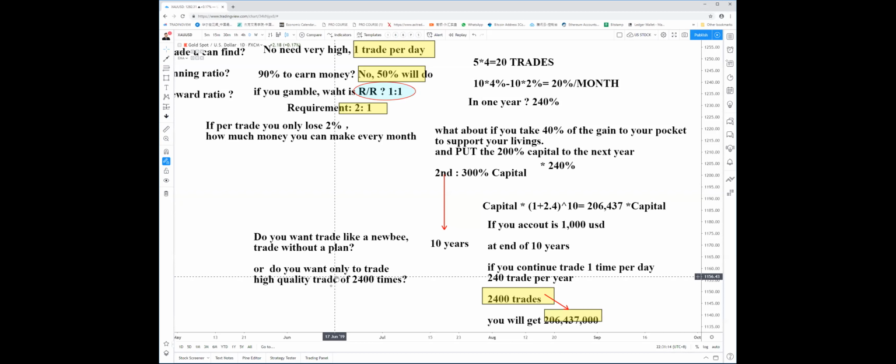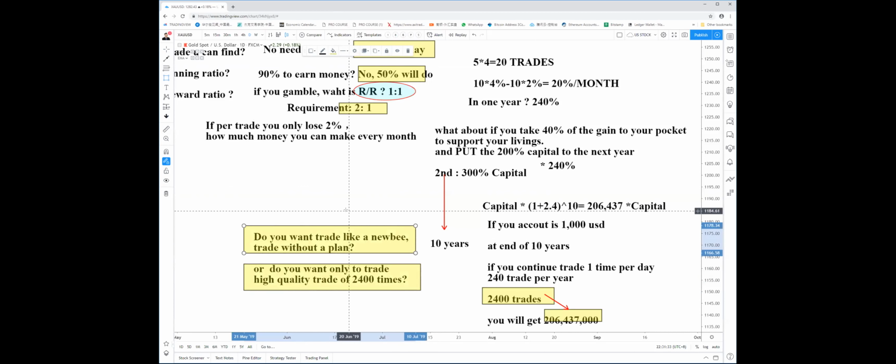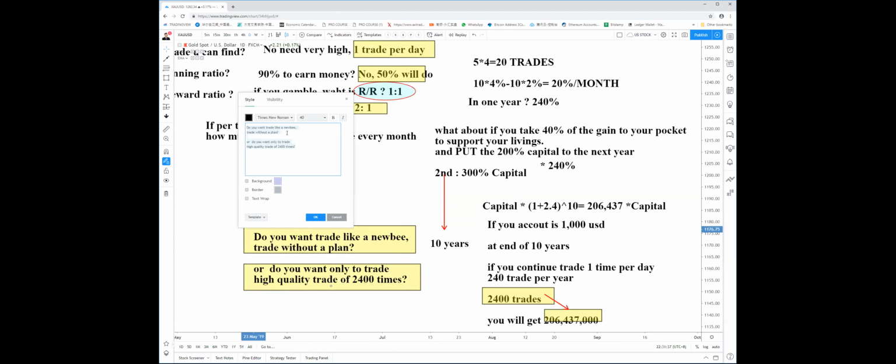Okay, but you just don't have a plan. You just don't know how much risk or ratio you can get. You also don't know how many trades you're going to win, and how many trades you can find per day. Which one do you prefer? You prefer to trade in a more systematic way, or you prefer to just trade anyhow, just trade on luck, just see how lucky I am.